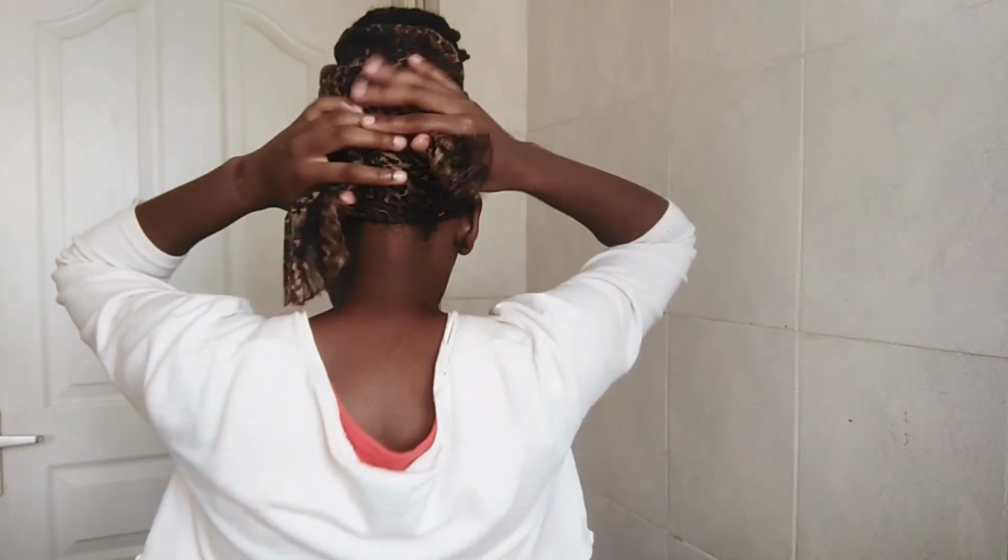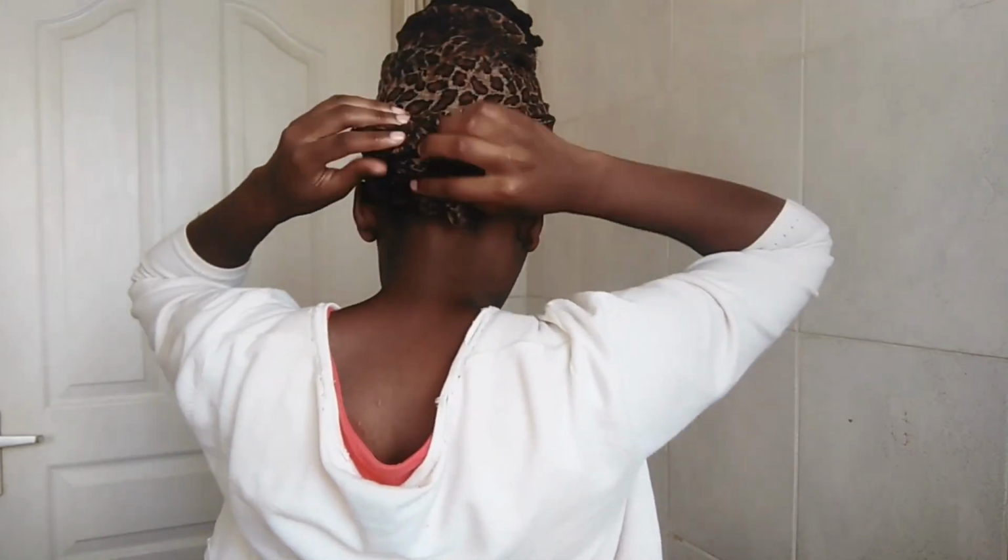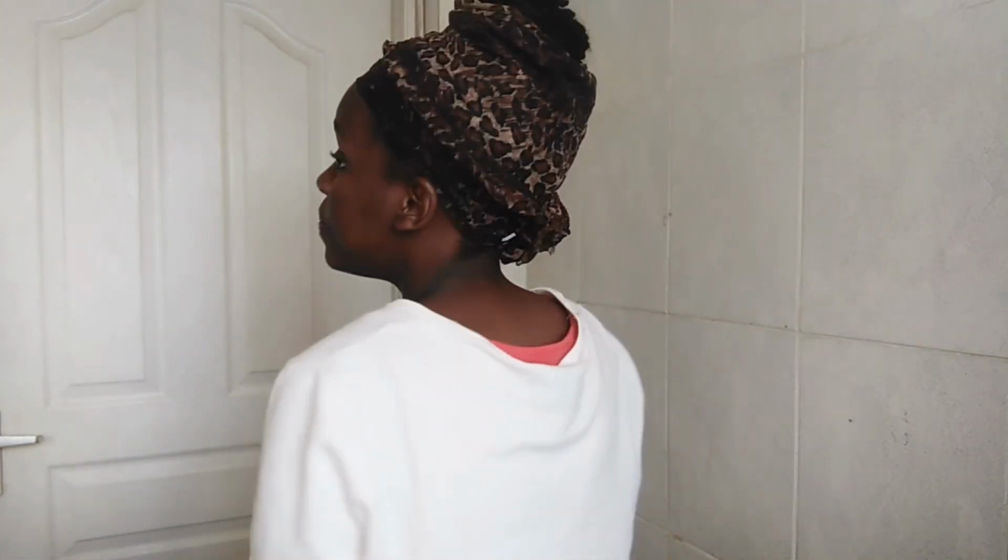Then just take two strands to the back, to the front, then the back, then you tie it at the back. The reason I'm tying it at the back is because I know as I turn it at night, it's gonna come up on its own, so I won't feel it at the back. It's gonna be okay till morning.